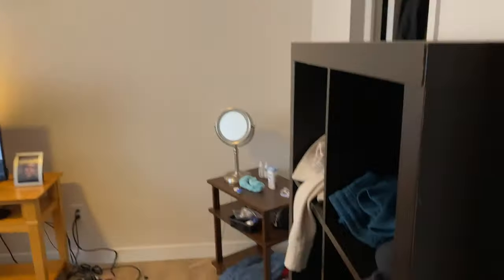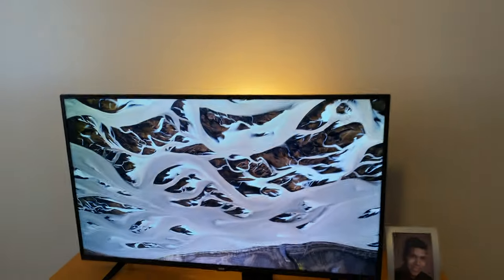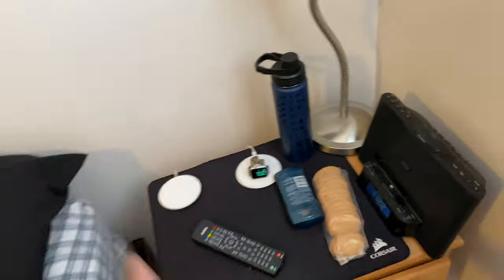It's pretty chill for having a shower. That's why it's there. Here's me and my girlfriend's room, of course. There's not really much in here. I bought a 4K HDR TV and a 4K HDR Apple TV. It's really good, it looks so great. Over here is my night table where I got my wireless charger, watch charger and stuff.